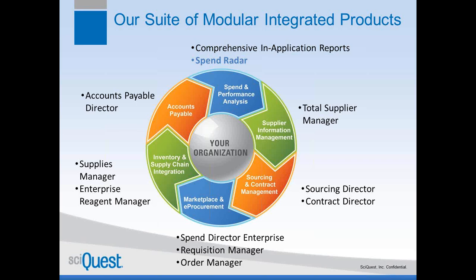That will drive what you actually put in your e-procurement technology and in your marketplace, which will then in turn drive inventory and your accounts payable processes. You see now that with the acquisition of SpendRadar, we've acquired and combined a modular suite that really covers all those aspects of the source to settle continuum. So this is really a suite now of products, and as we work towards integrating the Upside and the SpendRadar technology into our suite, this will become a fully integrated technology offering.